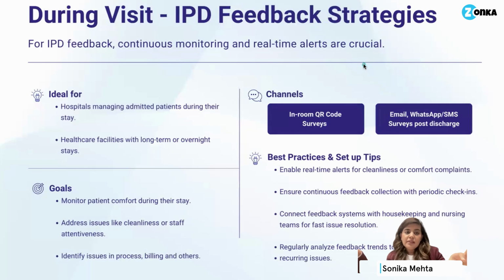Now, what about channels? What are the channels that you should use during IPD? Here's a very interesting suggestion that I have. If you're setting up IPD feedback and you want continuous monitoring, what happens generally right now is that you'll have somebody on the floor who goes and asks if everything is okay or not, and so on. And a lot of feedback might be getting lost there.